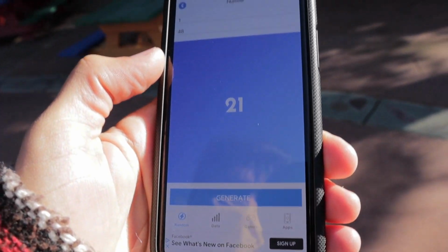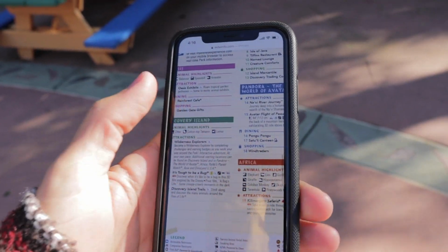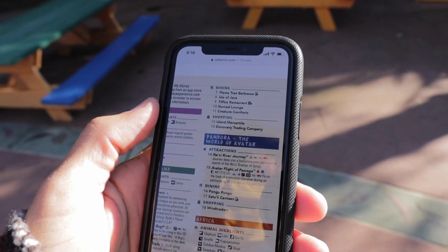Okay, so I can already hear the train coming back, so I'm going to do my random number right here, which is 10, and I unfortunately lost my map already. So number 10 is going to be the Nomad Lounge. Well, that's interesting. Okay, heading to the Nomad Lounge, I guess.